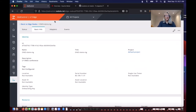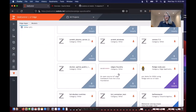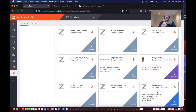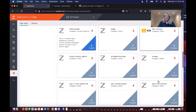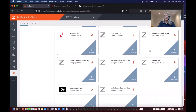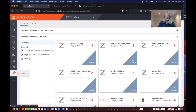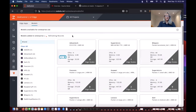And then the other thing I could show you while we're waiting here is a marketplace of different types of applications that I might want to deploy. There's EdgeX Foundry and Fledge, and Hello Eve is something I was playing around with, which deploys a little web service. You can run Kubernetes and Azure IoT and DBs and MQTT and all sorts of crazy stuff, including full-blown Ubuntu host OSs. So there's a lot that you can deploy, and a lot of different hardware models that you can deploy to.